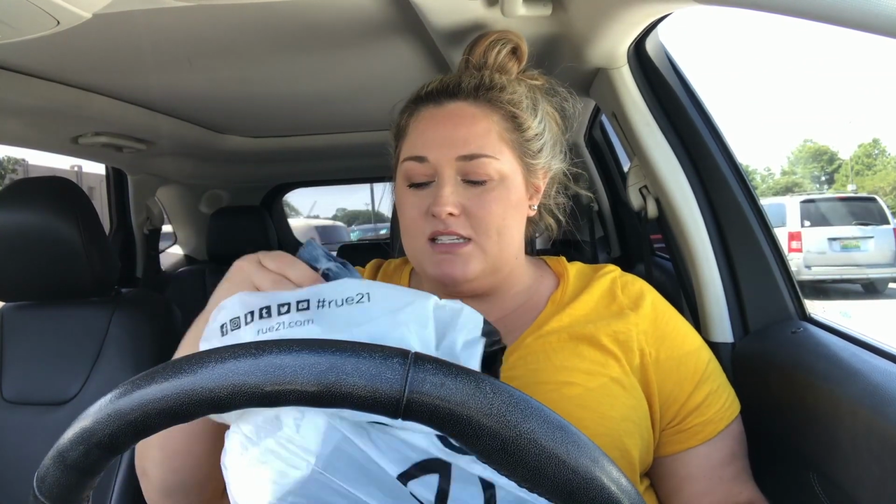Okay, we are back in the car. I did make a purchase. Surprise, surprise. All right, so the only thing that I ended up getting are these denim shorts because I'm telling y'all, I've been looking for denim shorts exactly like this. I love that they're not snug, they're not tight on the legs, they have distressing, they're not super high-waisted, and they're short enough. That's a hard thing for me to find, all of those things in one pair of shorts.